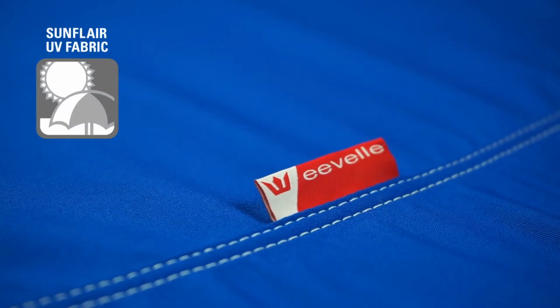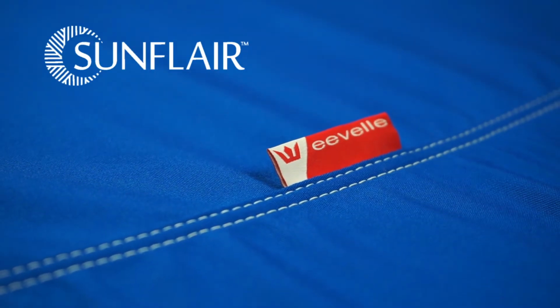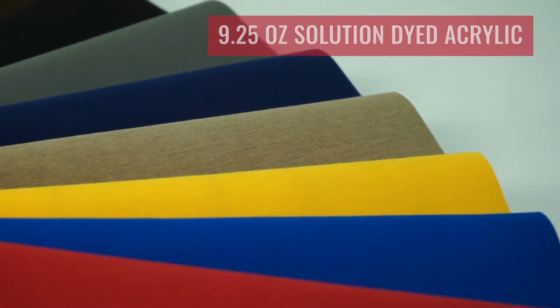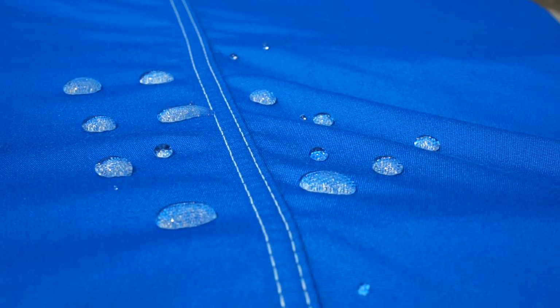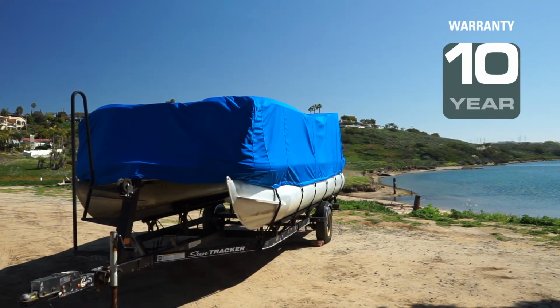Windstorm Elite Pontoon boat covers are manufactured with legendary Sunflair marine-grade fabric and are designed to withstand extreme marine conditions. Sunflair fabric is a 9.25-ounce solution-dyed acrylic. It is breathable, waterproof, and has a UV coating to provide years of outstanding performance. Sunflair covers are available in a variety of vibrant, long-lasting colors. Windstorm Elite boat covers come with a 10-year warranty.